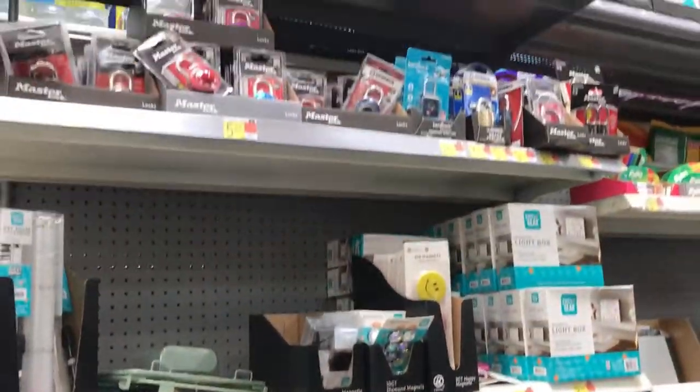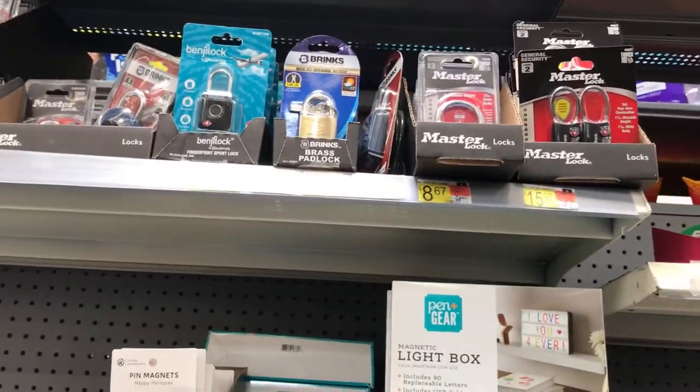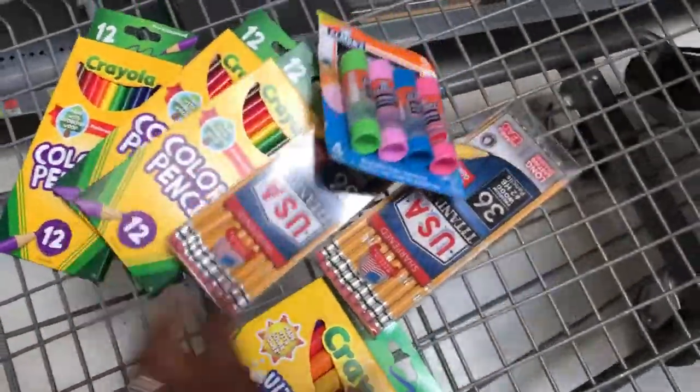And then of course the locks are up there at the top, but they haven't specified what type of lock or what locker he'll be using just yet. So I really hope that they do not run out of these items. But we are doing very well. Still looking for more supplies.